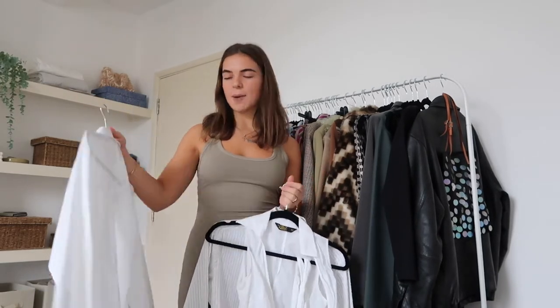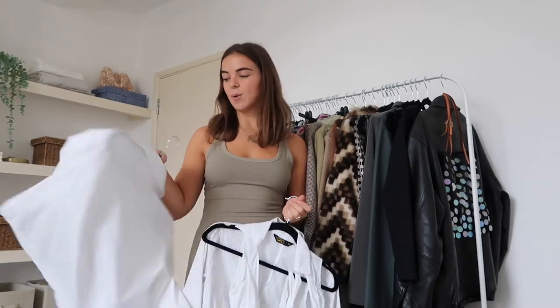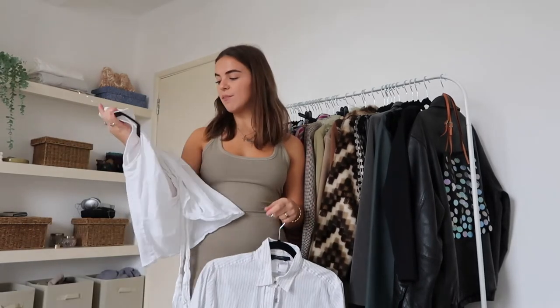Then I have this Zara shirt, which I bought on Depop. It's really nice and oversized and boxy fitting. I bought it because I wanted that Jerf Avenue shirt, but I just couldn't justify spending that amount of money on it, and I knew I'd be able to find a similar white shirt elsewhere, and I just love the way this one fits. This sleeveless white shirt we found at my mum's house.